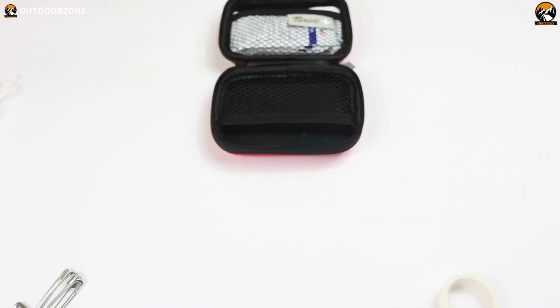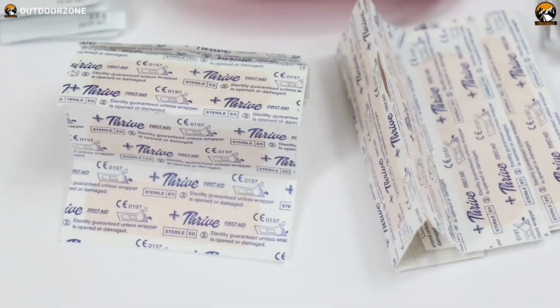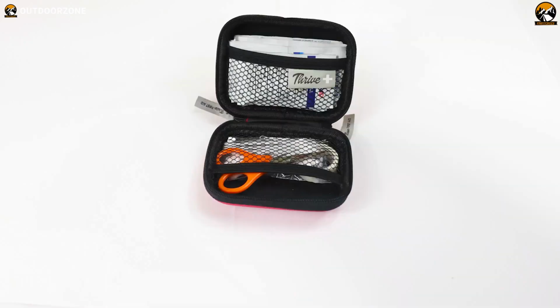On the other side, it packs most of those critical medical supplies, like burn gel, sterile alcohol pads, 3 different sizes of Band-Aids, and so on. And to top everything off, the carrying case is super durable and water resistant, making it more suitable for rugged adventures.